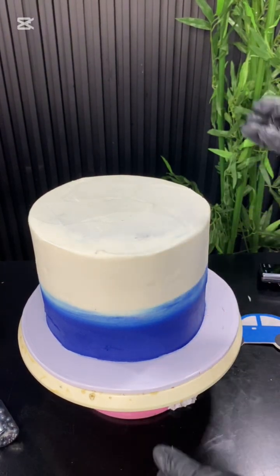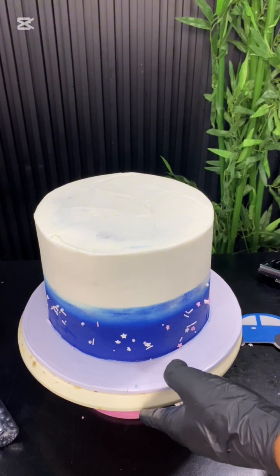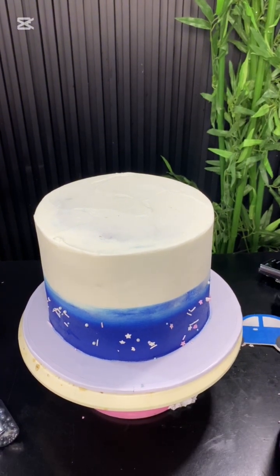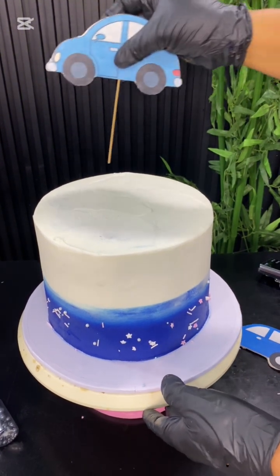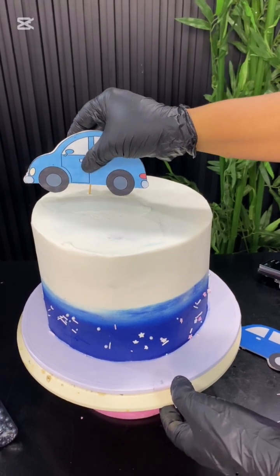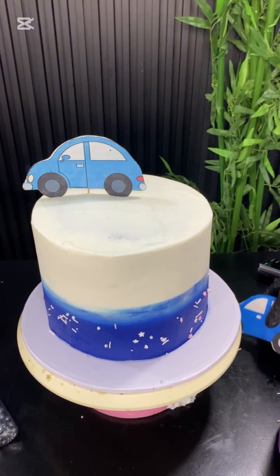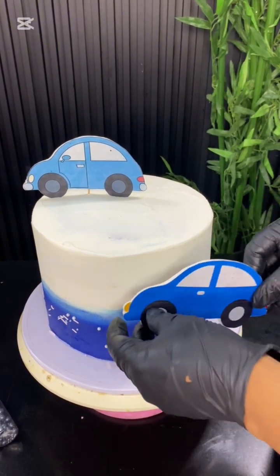Apparently Nicole doesn't like fruit cake. Mine is vanilla and fruit cake, but Nicole's is just vanilla. You don't like chocolate cake? I like marble cake. Ooh, okay. She loves marble cake. Mommy makes the best marble cake if you've tasted my cake.